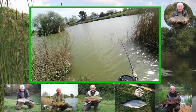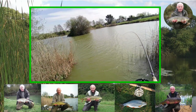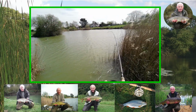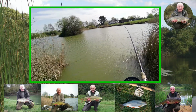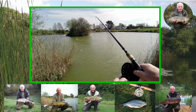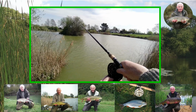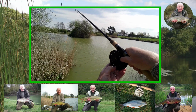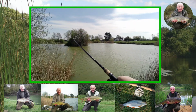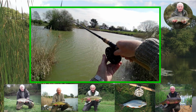Right, I put a little tiny bit of bread flake on, and this is not a roach. And of course I've changed down to a 16 dam hook on a 3.5 pound line. This is going to be challenging. I'm not sure I'm going to get this in, whatever it is. It feels heavy. It was really heavy. I've got no leverage on it at all really.